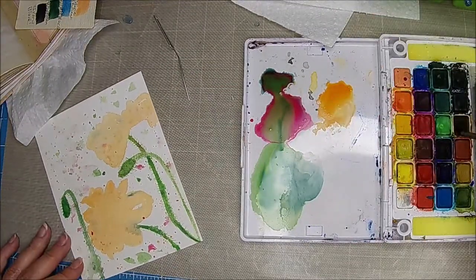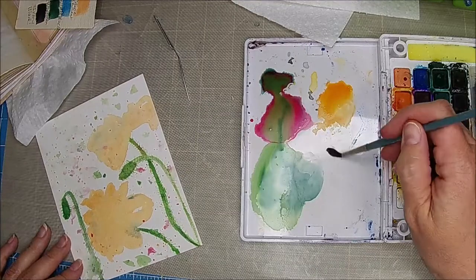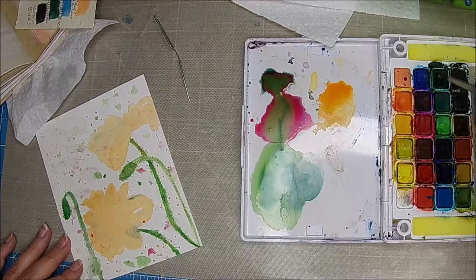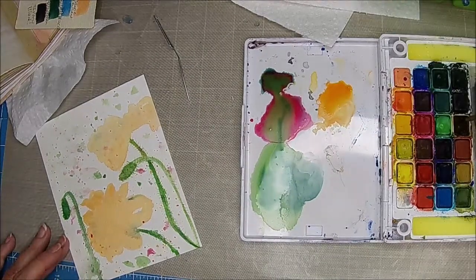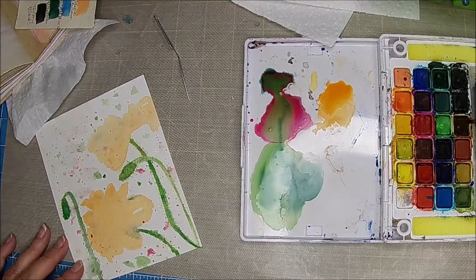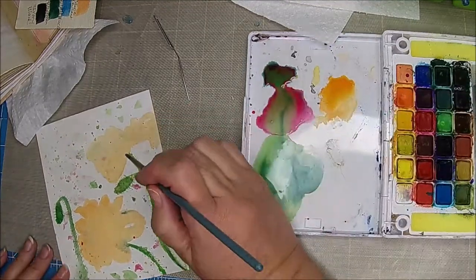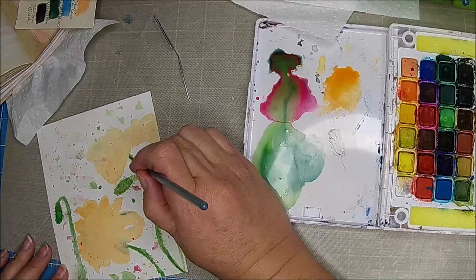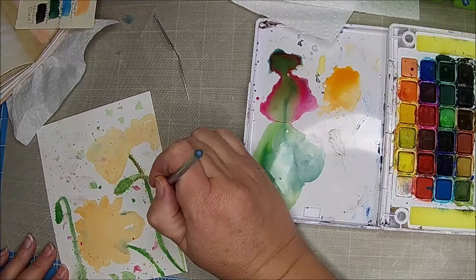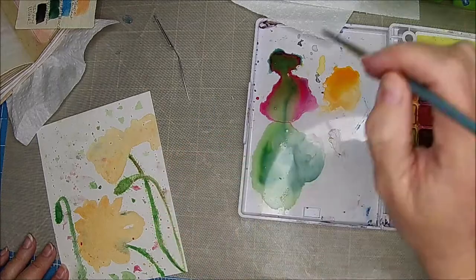And let's use burnt umber. The paint pan I'm using is by Koi Watercolors. I've had it for a few years, and I really like it. I think it's really nice if you're traveling or something.